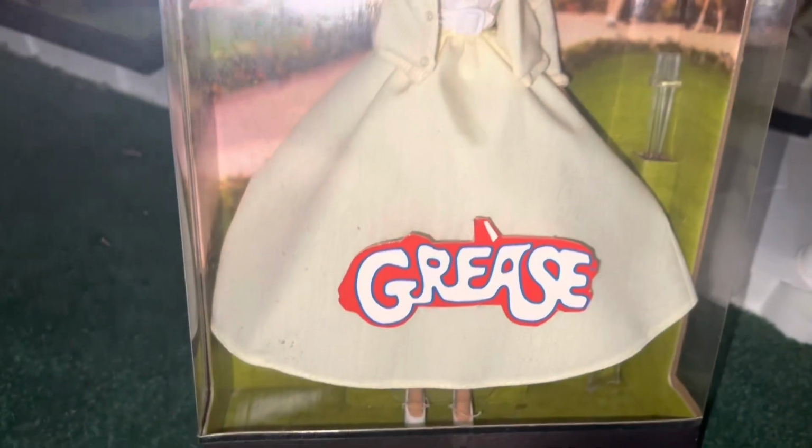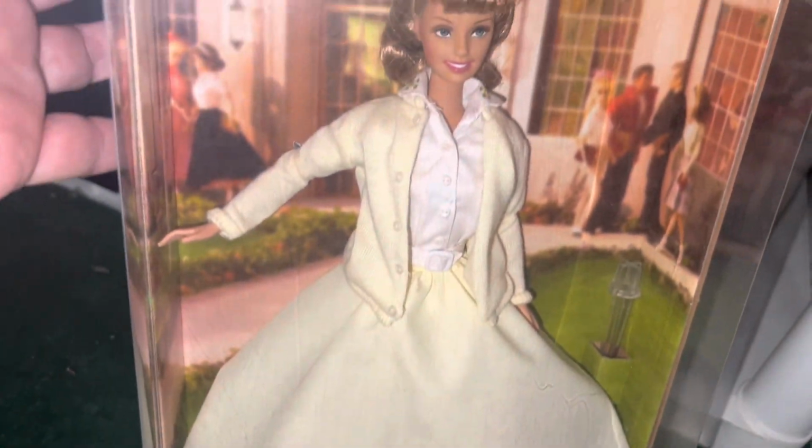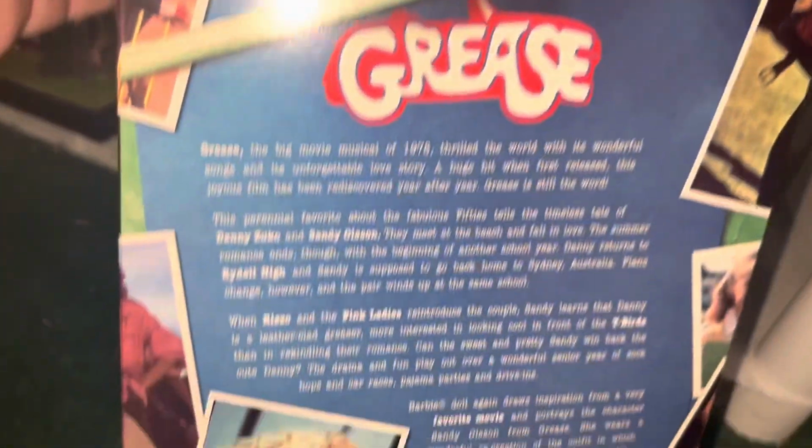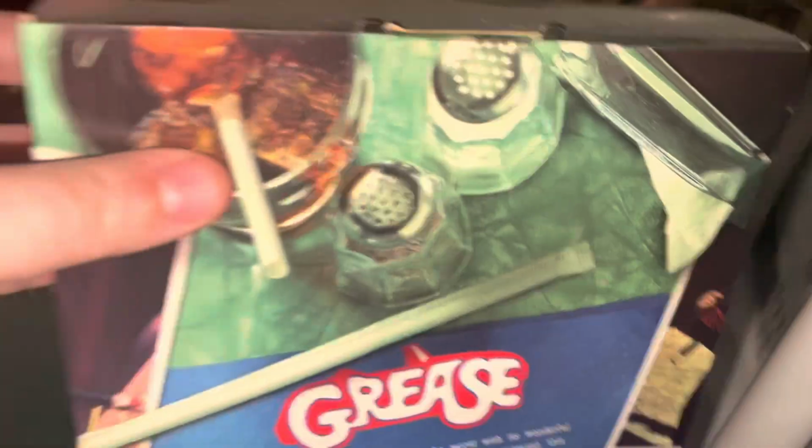And then we have Sandy in her yellow dress. I call this one the Sandy the Good Girl doll. She's also worth about $50. Grease was such a good movie. If you haven't seen that, make sure you go watch that. It's a classic.